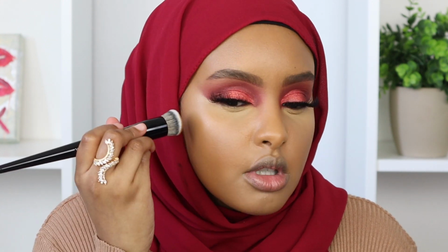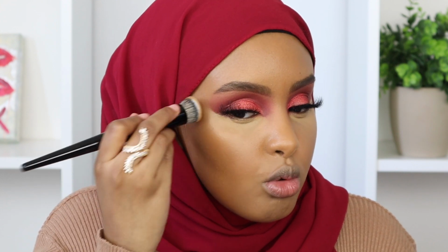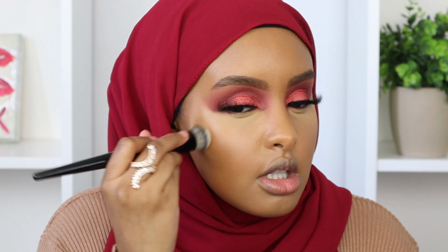So first we're gonna go in with Teddy and see how that looks with a full base on, because from that swatch it just wasn't looking like it was gonna work. I'm gonna take my Sephora Pro Contour Brush in the number 78. I'm just gonna start to press it in. What do you guys think? I feel like it's doable, but I kind of want to mix a little bit of chocolate to see what it would look like with that on as well.